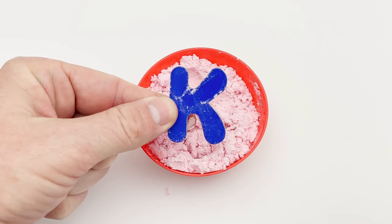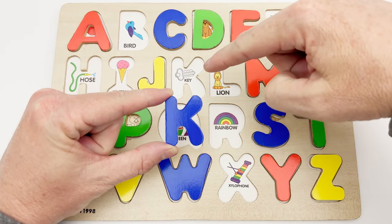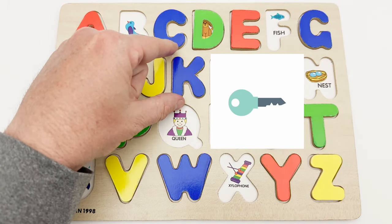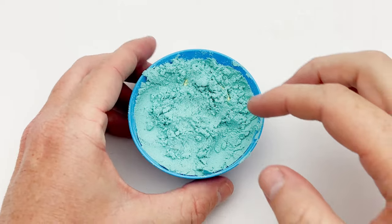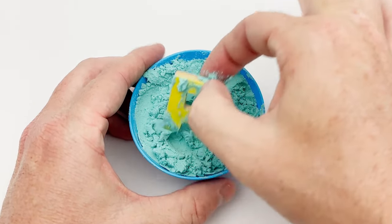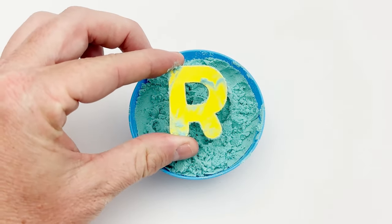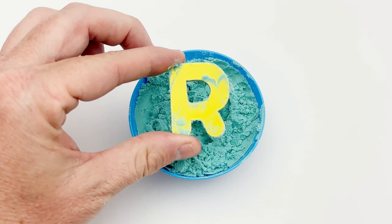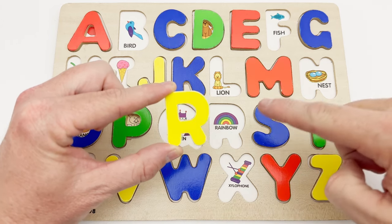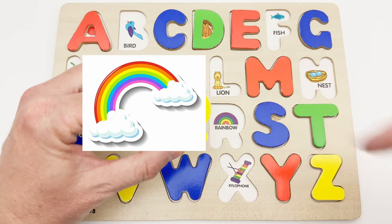K, blue K. This blue K goes here. K is for key. R, yellow R. Our yellow R goes right here. R is for rainbow.